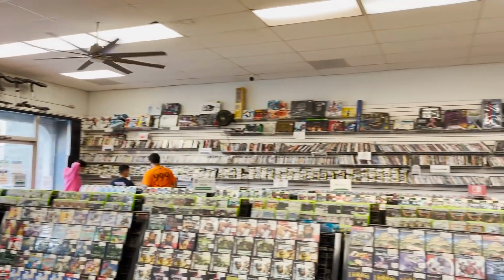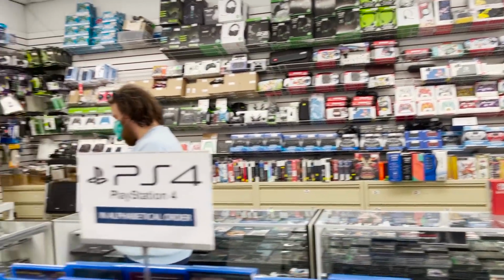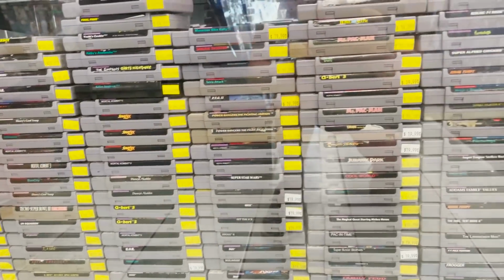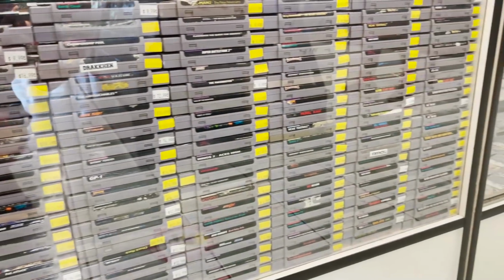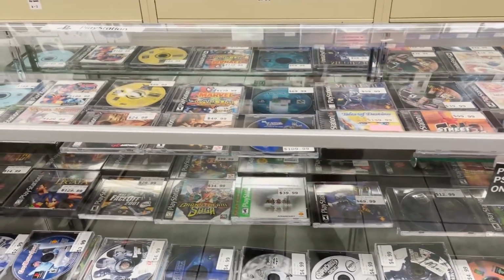And that's kind of the trade-off you get with Cali Games, because while their prices are a little bit higher than a lot of the other places, you're also getting a selection that I did not find anywhere else in the stores that we went to when doing our retro game hunting in LA. Not to say that there aren't other stores with huge selections like this, but Cali Games is one of the most popular stores in the area for a reason.